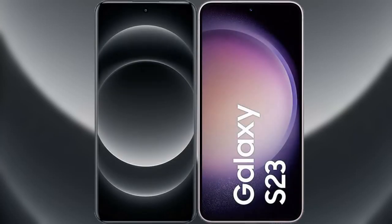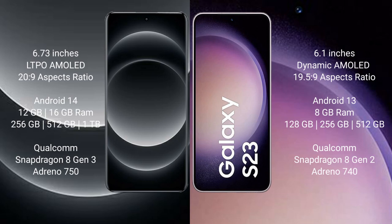We'll compare the new Xiaomi 14 Ultra with Samsung Galaxy S23. Xiaomi 14 Ultra comes with a 6.73 inches LTPO AMOLED display and aspect ratio 20:9. Samsung Galaxy S23 comes with a 6.1 inches Dynamic AMOLED display and aspect ratio 19.5:9. Xiaomi 14 Ultra runs on the Android 14 operating system. Samsung Galaxy S23 runs on the Android 13 operating system.